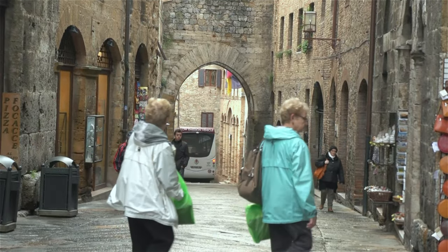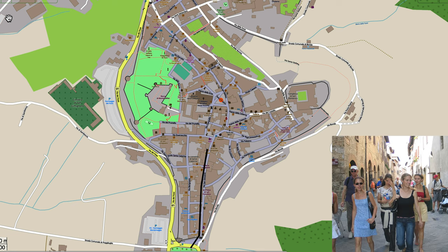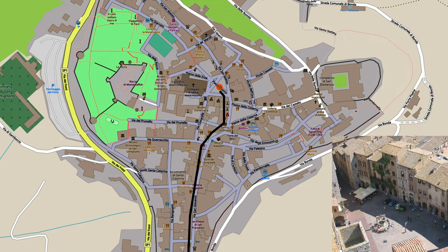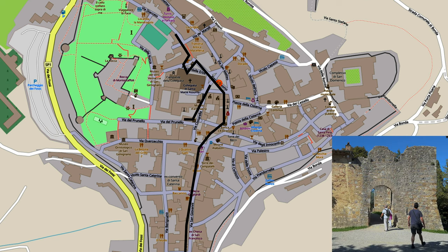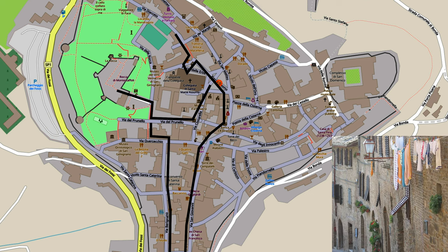We're going to take you on a walk along the main street of town via San Giovanni, then visit the three piazzas in the middle of town. We'll climb the tower, continue along via San Matteo. We'll have a look at an abandoned fortress, and then we'll exit along one of the interesting side streets.